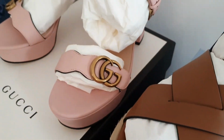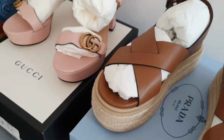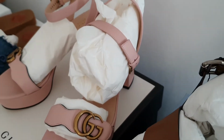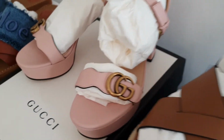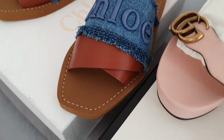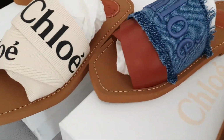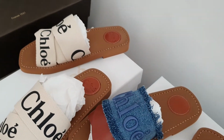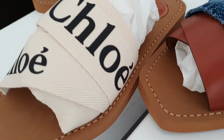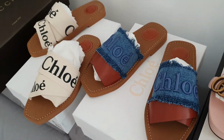Beside it we have some heels from Gucci. It has some platform, and it has the Gucci marmot design. So this is in like blush pink. Beside it is the Loewe sandals in denim, and there's the leather part here. And beside that is the classic Loewe in fabric version. So those are the Loewe's.